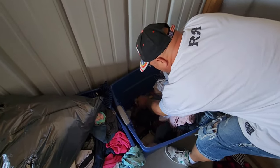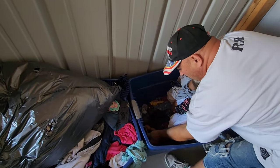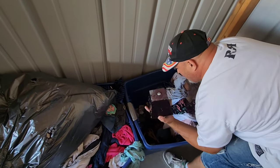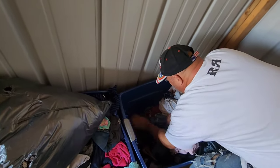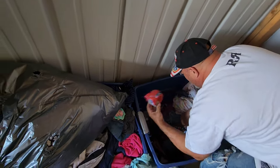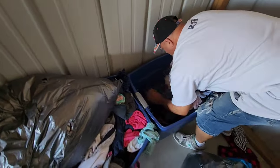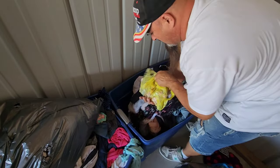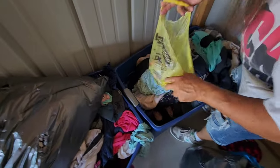All right, we got dolls. Ow! Nails. Booby traps. Oh, these are legs for the couch. When I first seen it, I thought it was a jewelry box. Some tape. Let's see, we got. Ooh! Candy!